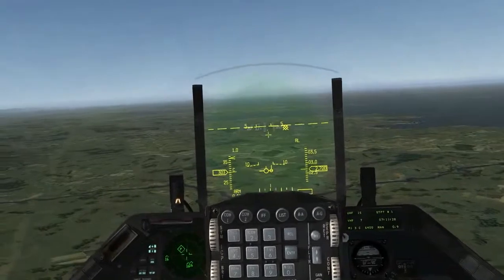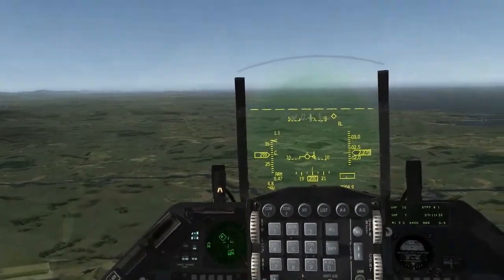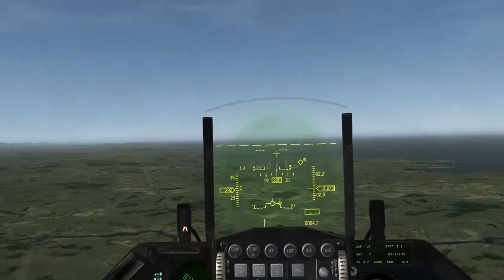That's 300 knots, gears coming down. Fury 3-1, AMA Tower, you're cleared for takeoff, runway 20 right.